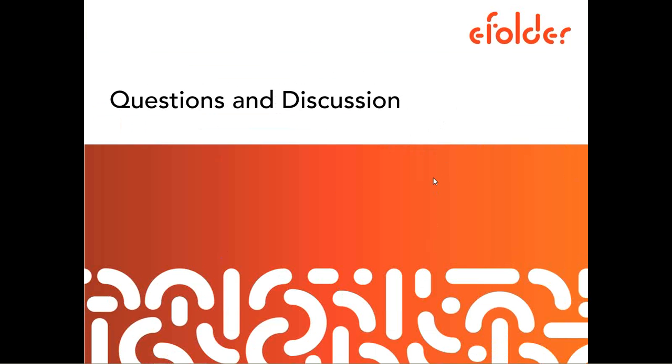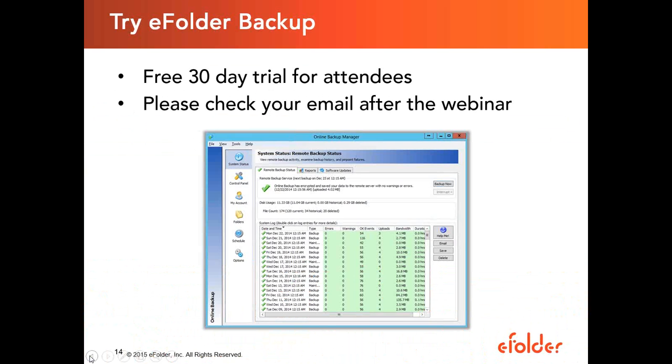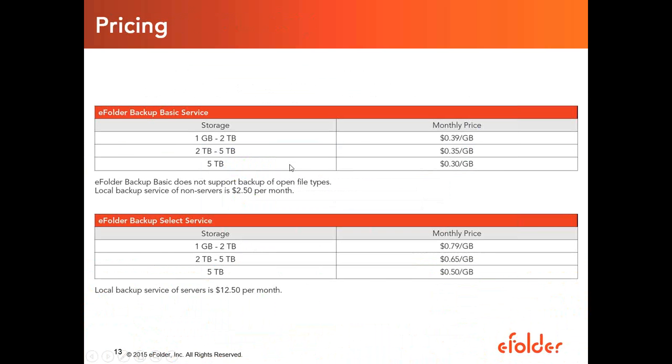Scott had a follow-on question just around, let me go back to the pricing real quick. Scott has a follow-on question on how local backup pricing works. So there's an additional charge of $12.50 for Select. No, I mean, Dave, help me here with this. Sure. What's the detail on the local backups? They're free unless they exceed what?